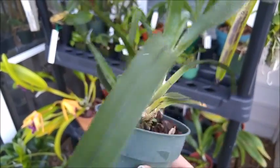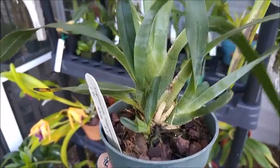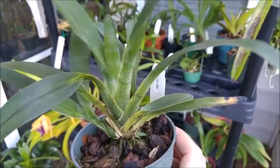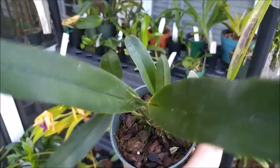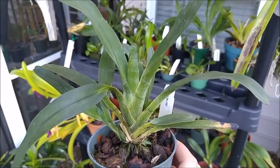But it's produced a ton of offshoots, as you can see right there, and then some here on the back, but it hasn't bloomed for me, so I'm hoping that it will bloom this year. Fingers crossed, I'm not sure. But this is supposed to be the queen of the Angraecums.